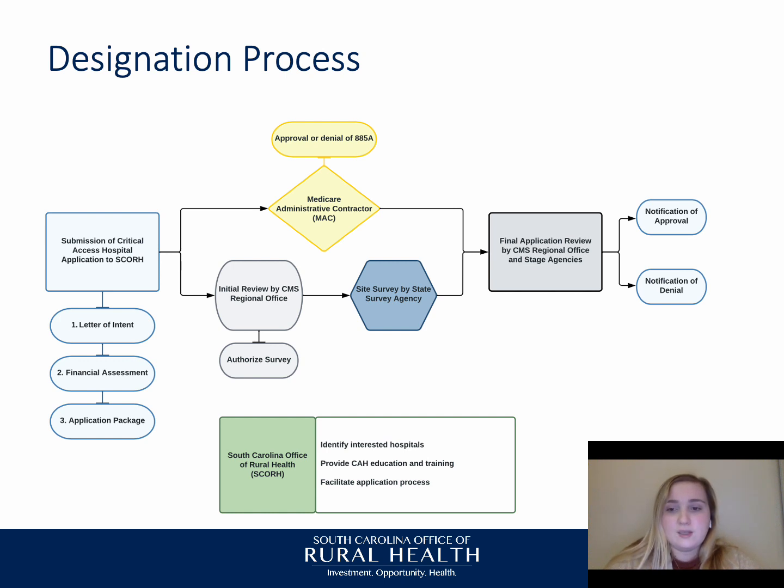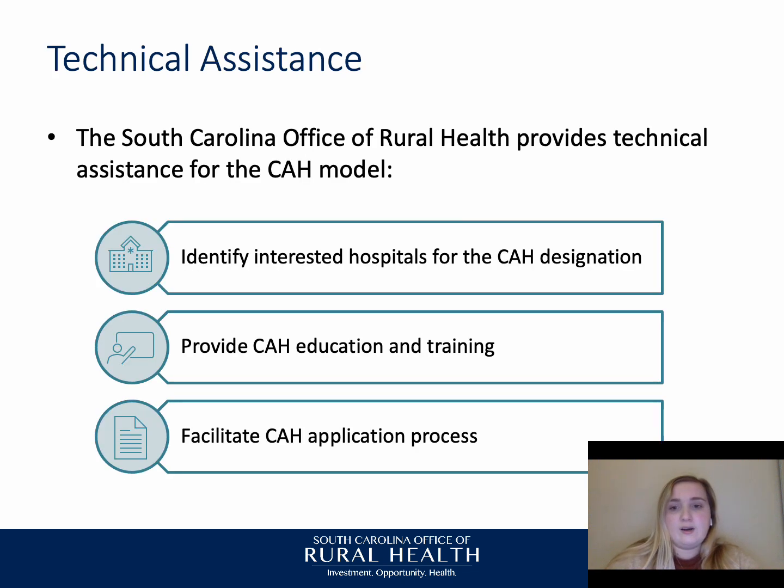Now, throughout this process, SCORE is able to facilitate technical assistance through three main different areas. These areas really start by identifying interested hospitals for the CAH designation, by providing CAH education and training, such as through webinars like the one provided today. And finally, we're able to facilitate the CAH application process through that designation map that we just outlined. But overall, we do serve as the state agency for applying for the CAH designation.